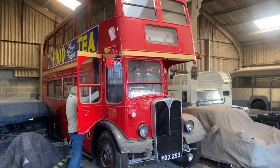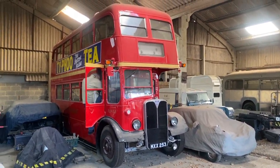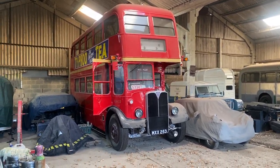And we're going to start with the RLH because that is going to the London Bus Museum. And my friend Derek here has come along to pick her up and transport her to her new home where she can be displayed to the public.